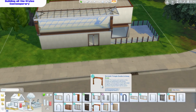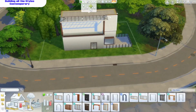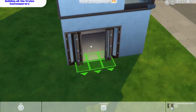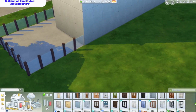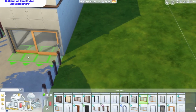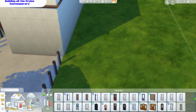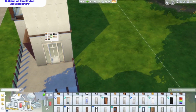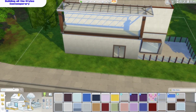Once again, I think it should just be known, I hate roofs and roofing, and we just do not get along, and I'm always confused. I did want a glass roof or maybe a partial glass roof. I know I've seen people do that before, and it looks really cool. If anyone could tell me how to do that and it doesn't look silly, please do. But I ended up just going with a plain flat roof, and then I did use some glass roofing for the porch area and the patio.